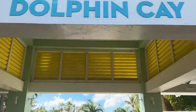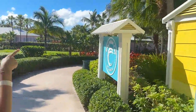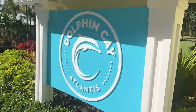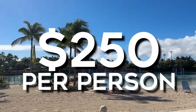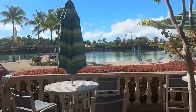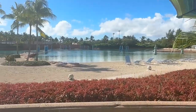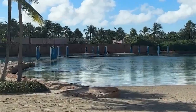Now from there, an absolute must at the Atlantis, and one of our favorite activities, if not our most favorite, was swimming with the dolphins at Dolphin Cay. This activity is right around $250 per person, and it is a 1-hour activity, and you do need to book this in advance. Sometimes they will allow you to book on site. We definitely recommend being more prepared for this than not. Also, it will depend upon the weather, which fortunately for us, it was an absolutely gorgeous day.